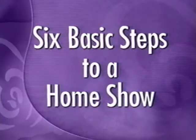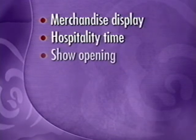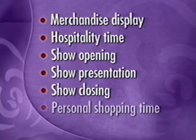Now, there are 6 basic steps to a home show: merchandise display, hospitality time, show opening, show presentation, show closing, and personal shopping time. Your training classes will give you all the details, but this video will kick off your training with a focus on steps 3 through 6.